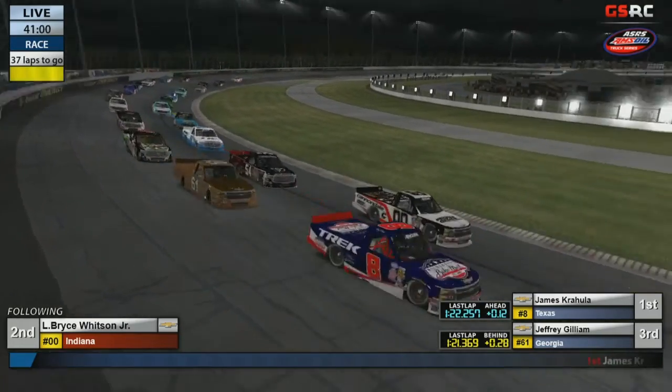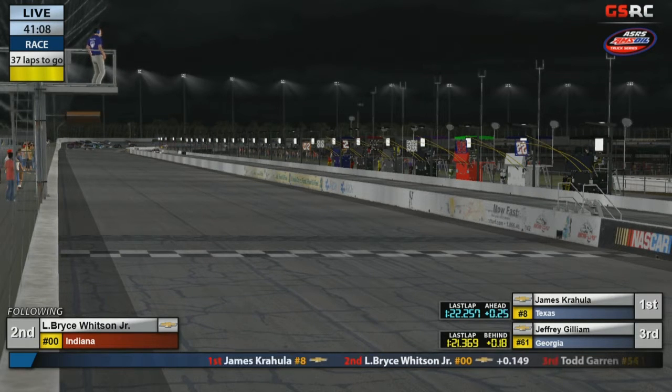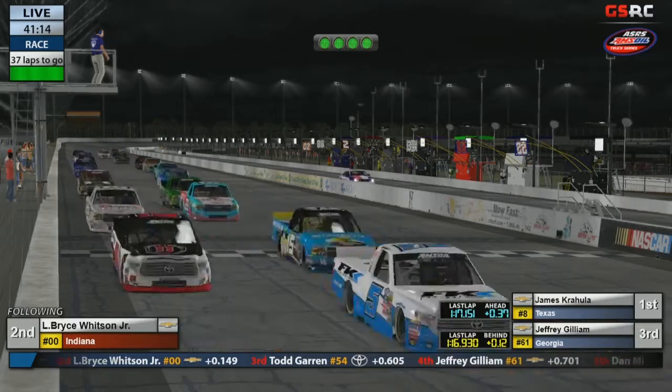We're almost going green. Yep, we're right about to go green right now. There goes the Ford Mustang pace car into the pits. James Krahula has control of the field as we come out of turn 4, gets on the gas pedal early and already has about 2 or 3 car lengths over the rest of the field as they come across the start-finish line.